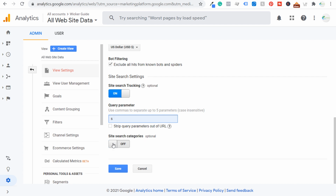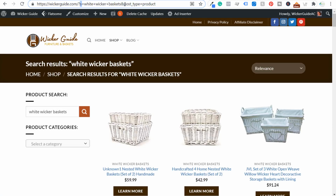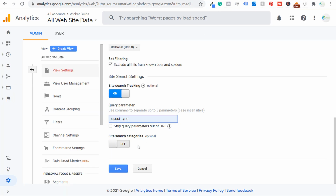Now you can turn on site search categories. You can strip query parameters out of URL. To keep things really simple, I'm just going to put S here and I'm going to click on save. Now you can also do S and post type. So another parameter here is post type. So that way you can see what people are actually searching. For this, I'm just going to put S so then we can see the search term, and we're going to click on save. So we'll get rid of post type here.